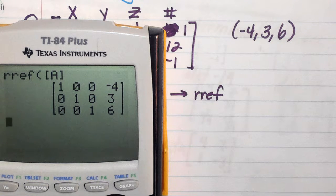No solution or infinitely many. Yes. So either it's no solution or infinitely many. So every time you get the identity matrix, that literally is the answer.